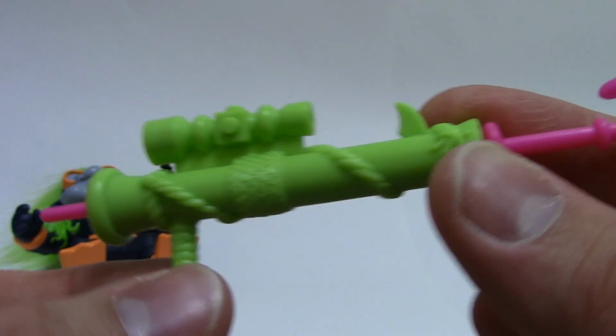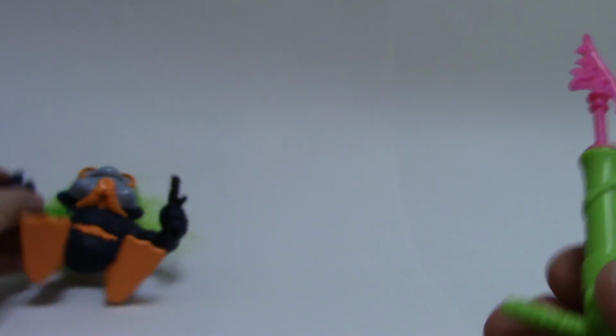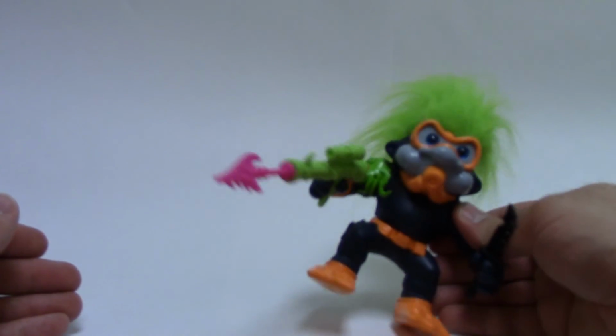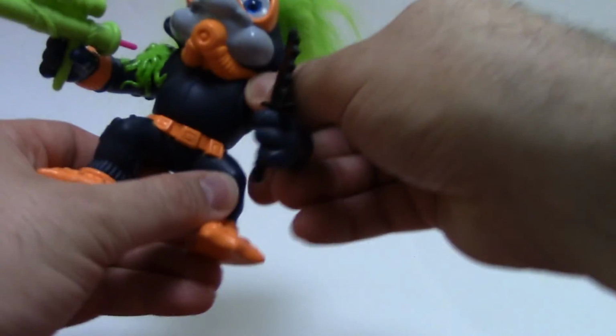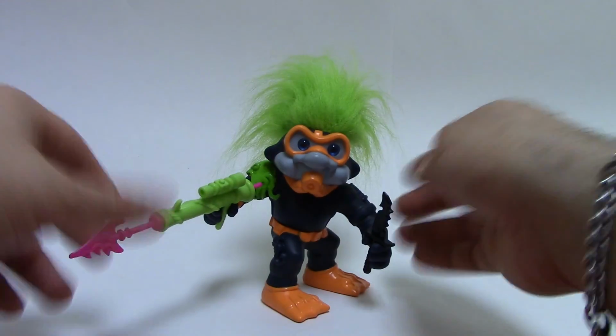There's a little gun he can hold. It's got some rope wrapped around it, a little scope on it. That's a pretty cool looking little weapon. Let's put that in his hand. So, Jack CousTroll, this is what I'm telling you. If I aim myself upwards, I'm going to shoot you. Like you said, you turn him this way, it aims down more, so you have to angle him that way. So you can do a cool gangster shot, I guess.